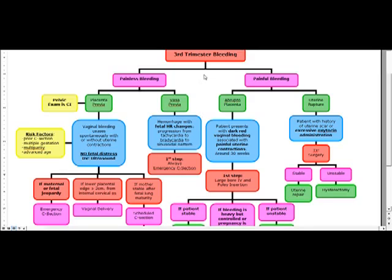Now, in third trimester bleeding, you can have painful bleeding as well. And if it's painful bleeding, it's usually not going to be these two. It's going to be either abruptio placenta or uterine rupture.